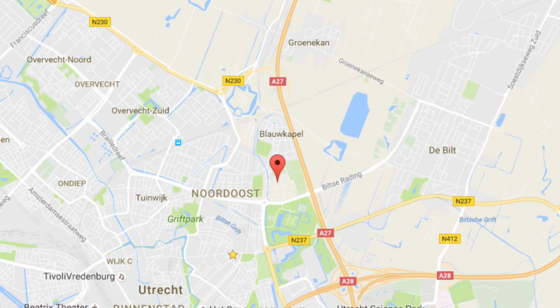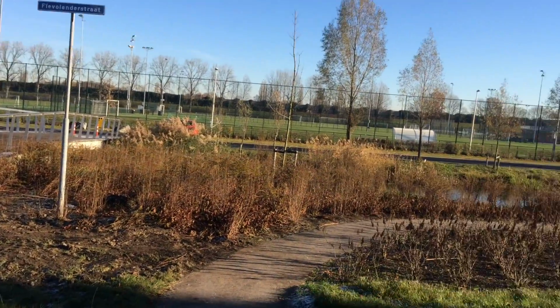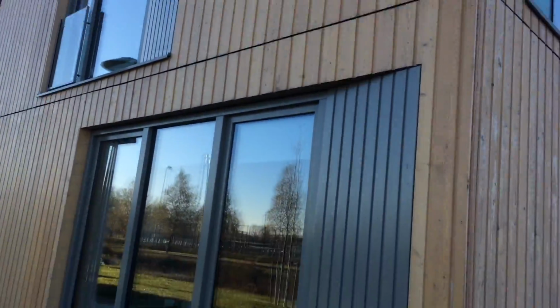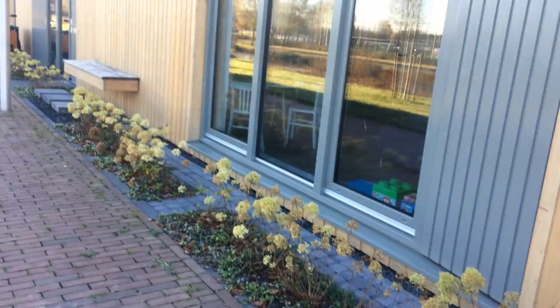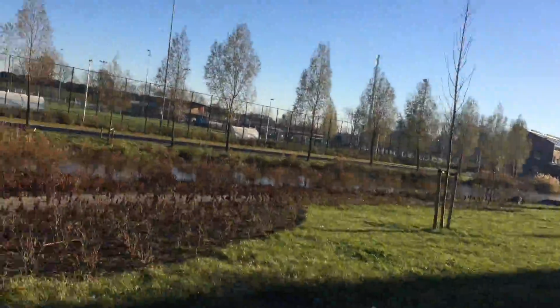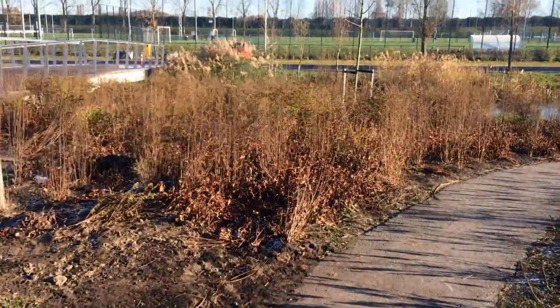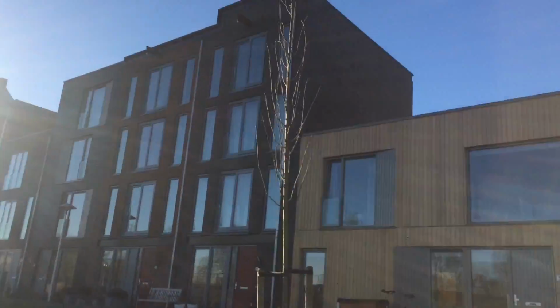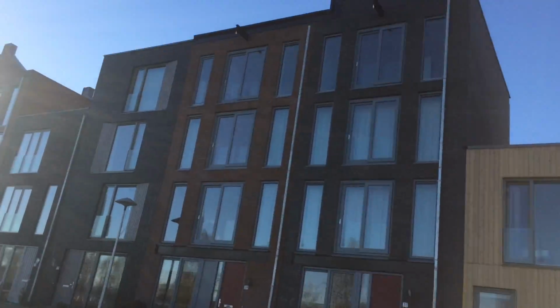The Veemarkt is located in the central Netherlands. The Veemarkt is a sustainable neighborhood. Here are a few examples of why they are so durable. The Veemarkt is a very big new project in the city Utrecht. Most things are sustainable and it's good for the environment. There are a lot of plants, a lot of trees, and it's next to sport fields.